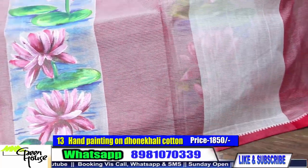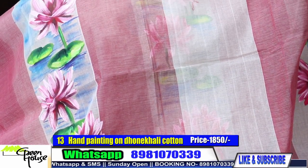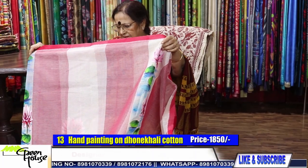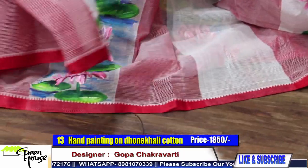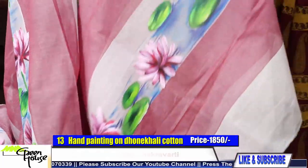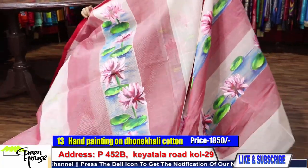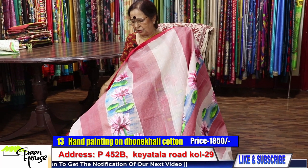They are all dhonekhali tangai, dhonekhali cottons, and they are all hand painted ones. Hand painting has been done in many different designs. These are going for 1850 only, 1850. This is the sari. Wear them with different kinds of blouses and your whole look will change. You can wear these with many different blouses.